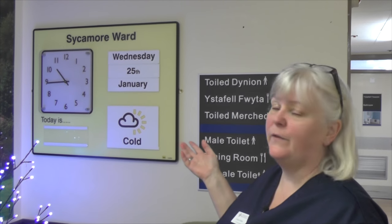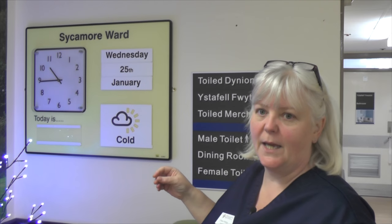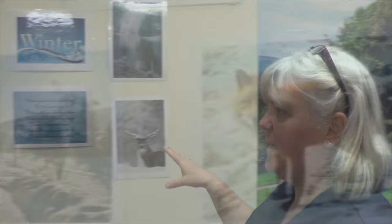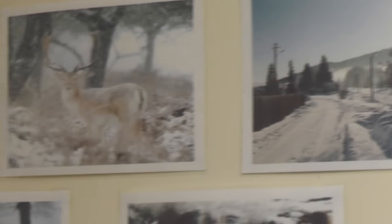So here we have the day, the date, the time, which we change, and what the weather is like outside. As we work through the ward, there's different areas that we have up on the walls, which show the different seasons of the year. This one is winter. Obviously, it gets changed as each season progresses.